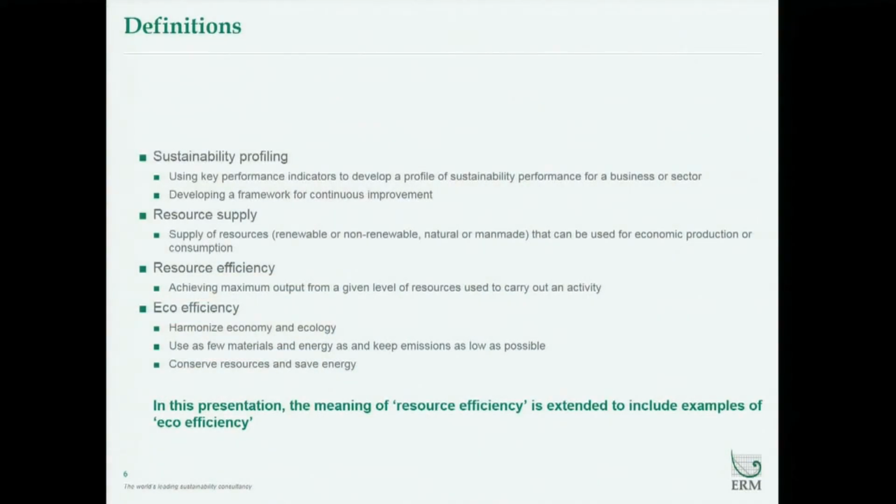Just got a few definitions here, because as I say, different things can mean different things to different people, but profiling is developing a profile of performance that can be used to measure continuous improvement and drive continuous improvement. And resource efficiency and eco-efficiency, they're two different things, but I tend to think of them in the same sort of mindset, really.